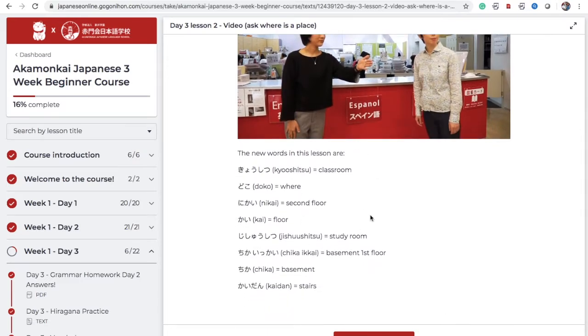So again, we got more vocabulary. This one we already know. Doko, means we're asking for a place. I'm not sure. I didn't write these down yet. Nikai for second floor. Kai for floor in general.